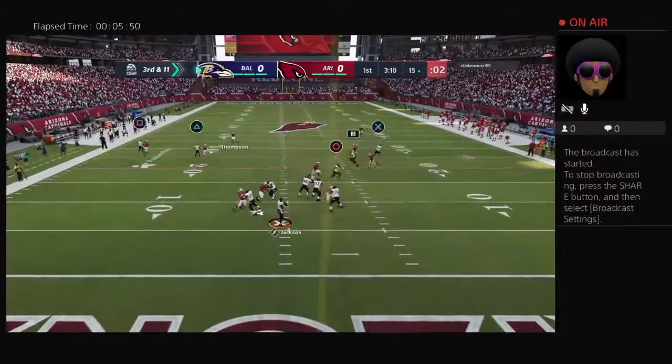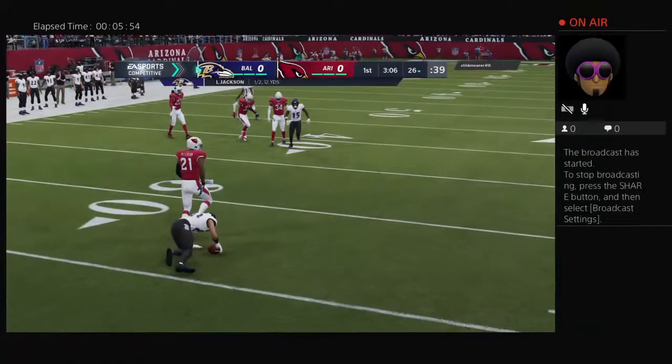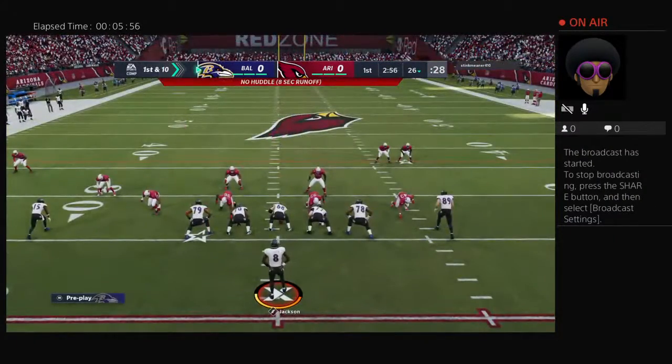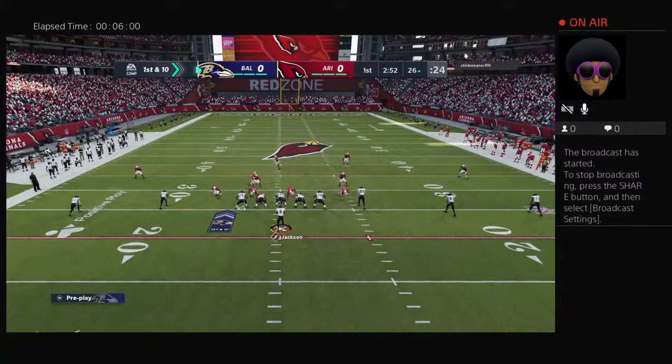On third down, Jackson. And he's taken down, but not before he gets this across the 25-yard line. Jackson to Snead that time. First down, Baltimore. First down.